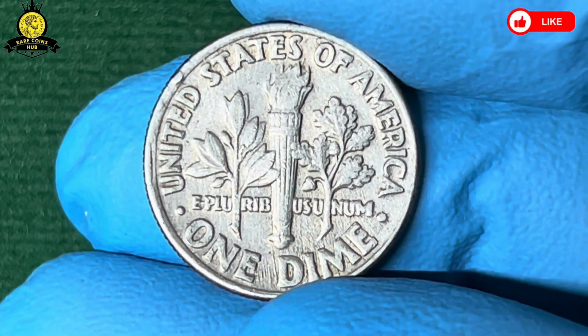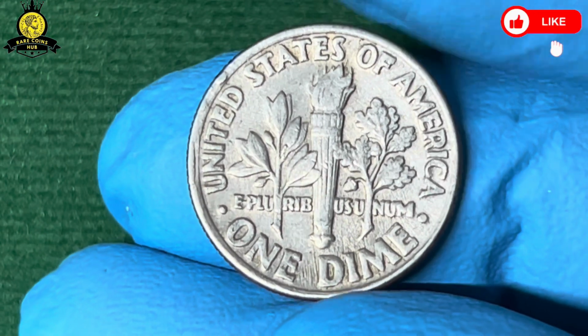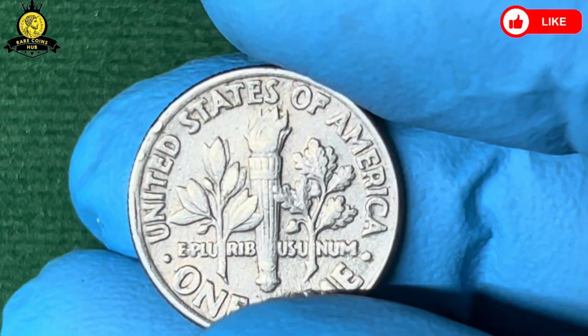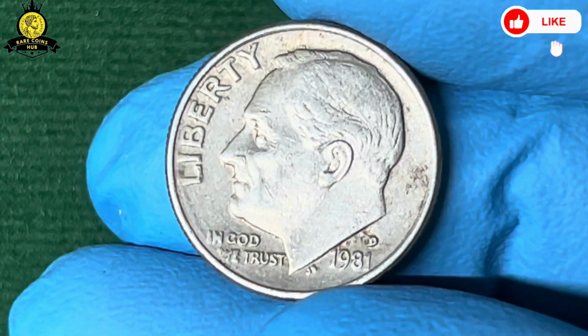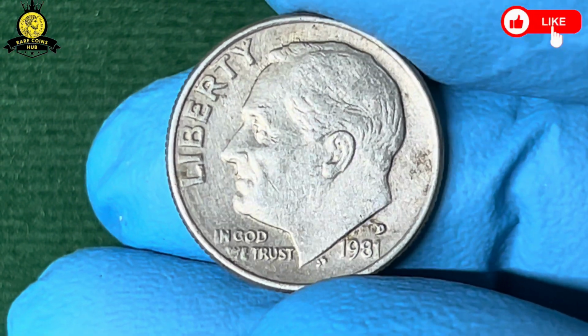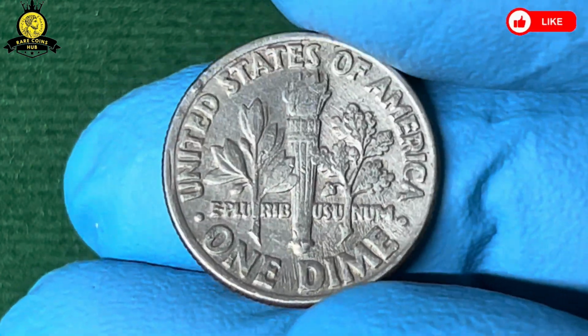It's important to note that the 1981 dime, like most of the dimes in the late 20th century, was made from a copper-nickel-clad composition. This was a shift from the previous silver dimes that had been minted before 1965. This change in composition was made due to the rising costs of silver, which made it unsustainable for the U.S. Mint to continue producing silver coins.